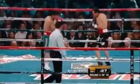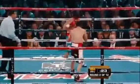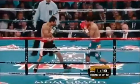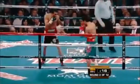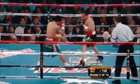Pacquiao blindingly fast on his feet. This is the thing I think that's more troublesome than anything else that sets him aside from his punching power. His rhythm, he's got that little jerky moving in and out type. And as the fight goes on, it wears the guy out mentally just trying to keep up with his body rhythm.